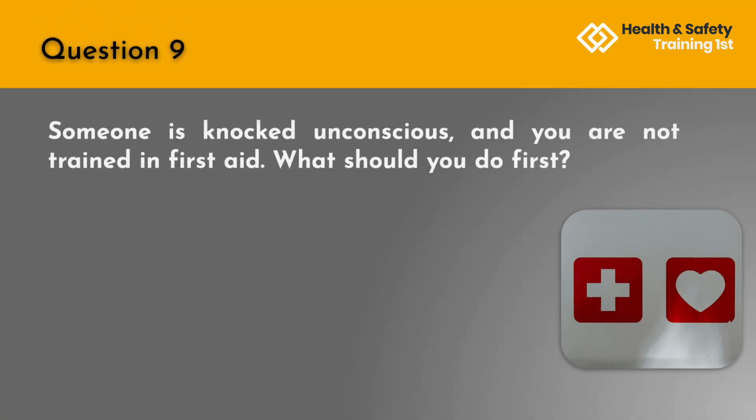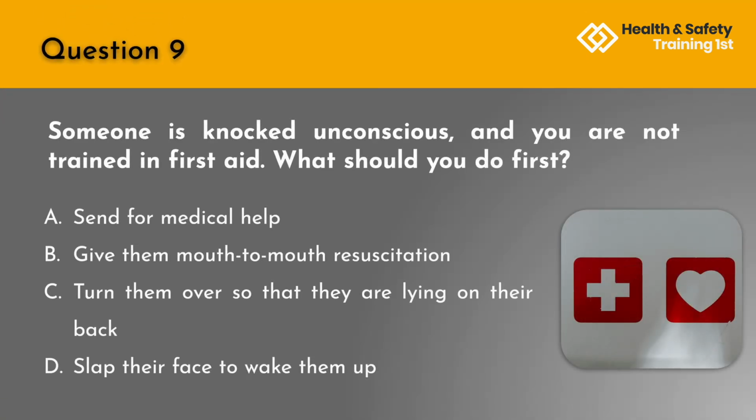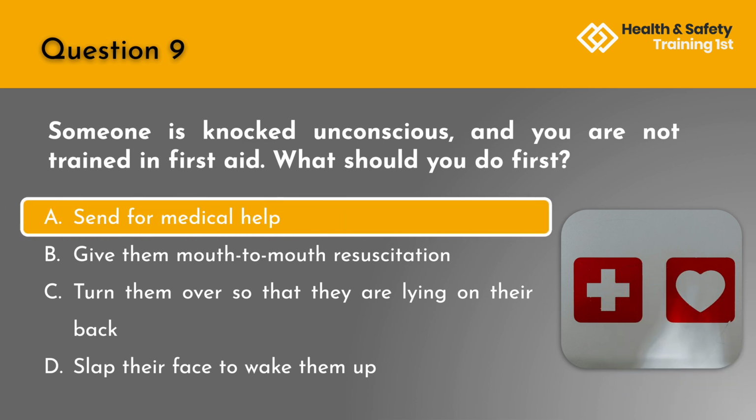Question 9. Someone is knocked unconscious and you are not trained in first aid. What should you do first? A. Send for medical help. B. Give them mouth-to-mouth resuscitation. C. Turn them over so that they are lying on their back. Or D. Slap their face to wake them up. The correct answer is A. Send for medical help.